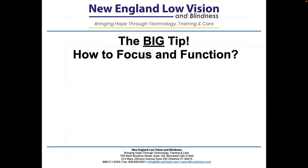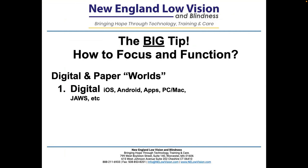How to focus and provide function. You have to be aware of the two worlds, right? The digital world: iOS, Android, apps, PC, Mac, JAWS. You organize these two worlds for your clients, they will be so appreciative. I'll explain to them those little tips for the computer and the phones, that they will love you if they don't already love you for telling them that already.